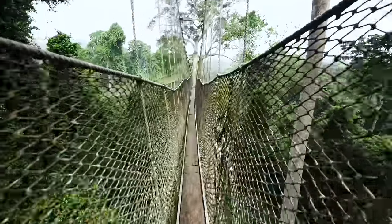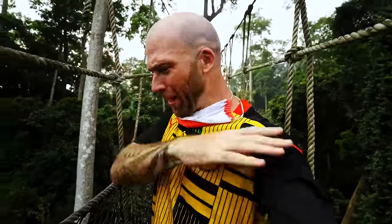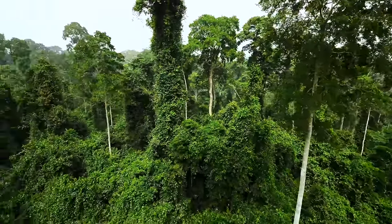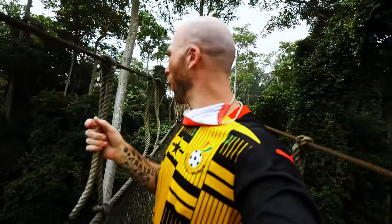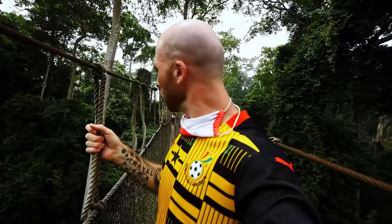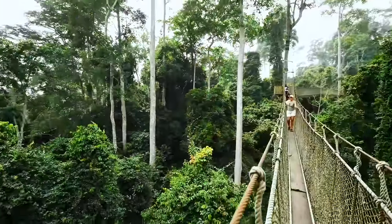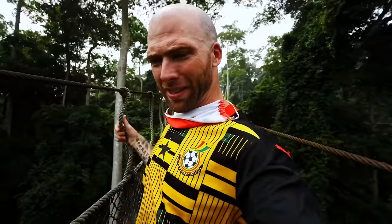Beautiful, look at this. So we're 40 meters above the forest. Lots of trees, lots of flies in the air. They're bugging me, just in my ear. Wow, so you just gotta keep going, right? Whoa, incredible, look how huge these trees are. Massive trees. That one's easily like 70 meters. Over there, so many more. I mean, I understand why there's so many monkeys here.